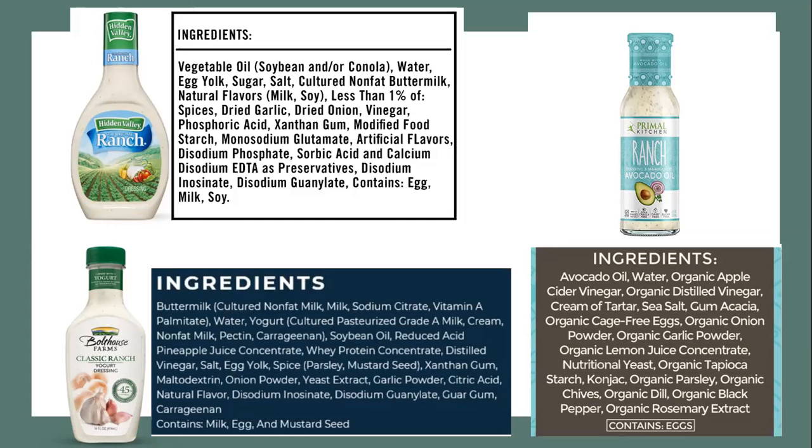Bolthouse classic ranch. So this is a yogurt dressing. So even looking at this, it does have some more things that we know, but it does still have some other things in here. But buttermilk being the first ingredient, a more common thing that you'd think to be the first ingredient to your yogurt dressing, sorry. Water, yogurt being the third ingredient, soybean oil, even pineapple juice concentrate. It does even have some xanthan and guar gum in there, so remember that's used as a thickener. It even does have some carrageenan, but that is the least amount in there because that's the last ingredient listed.